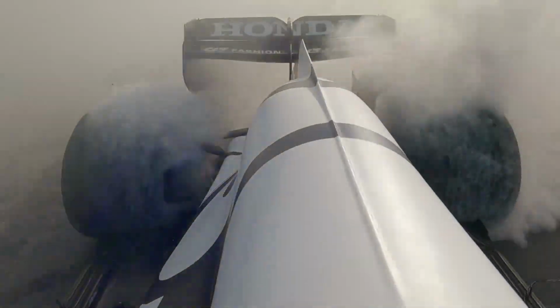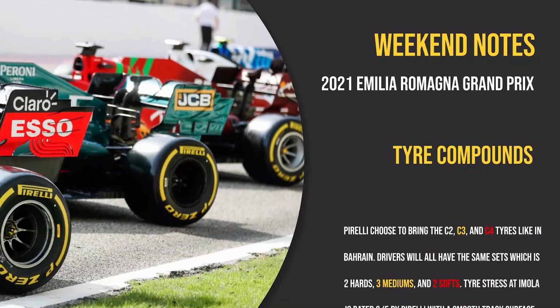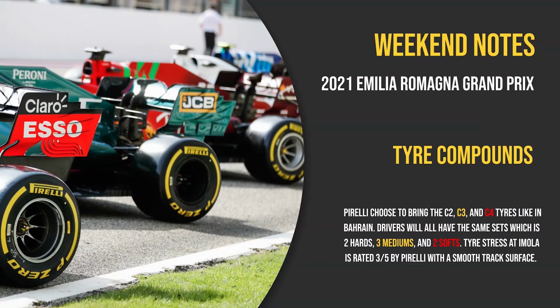Let's now take a look at the tires Pirelli will be bringing to Imola. As they did in Bahrain, Pirelli will bring the C2, C3, and C4 tires to this weekend's race, with all drivers having the same allocation of 2 hards, 3 mediums, and 2 softs.